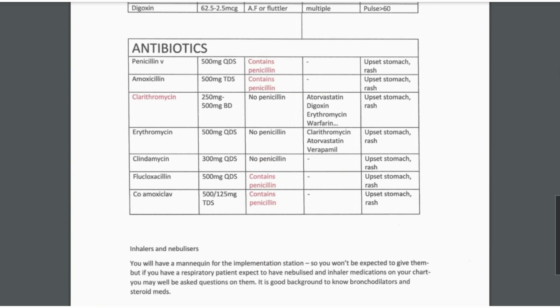But what happens sometimes is you have a patient who is asthmatic or has a respiratory condition, and you might get a question, because they have an inhaler in their chart. Your assessor might decide to ask you a question based on that. Otherwise, you will not give any of this. But it's good to know what your inhalers do, which ones are your bronchodilators and which ones are your steroid medications. So just have an idea of all of those things.